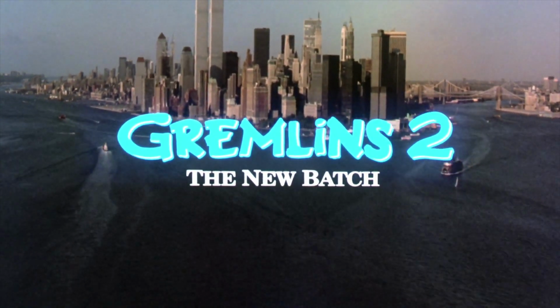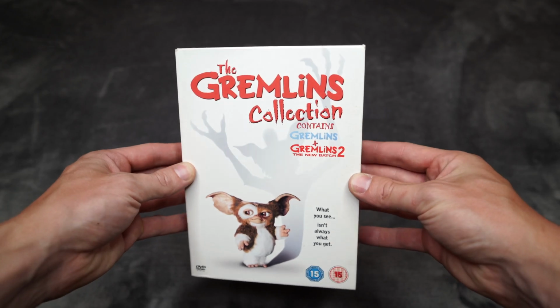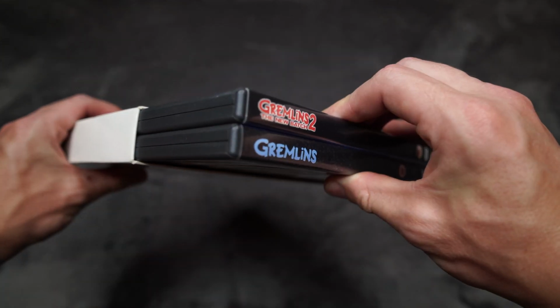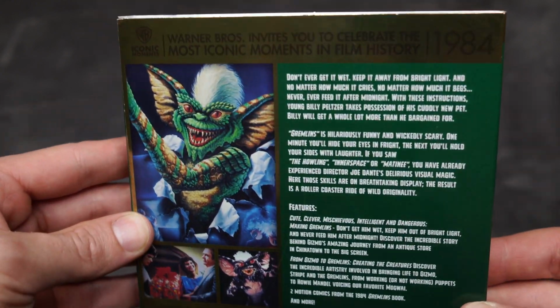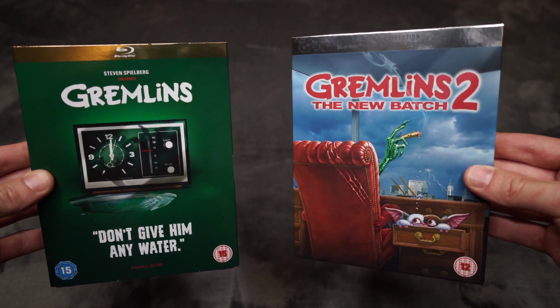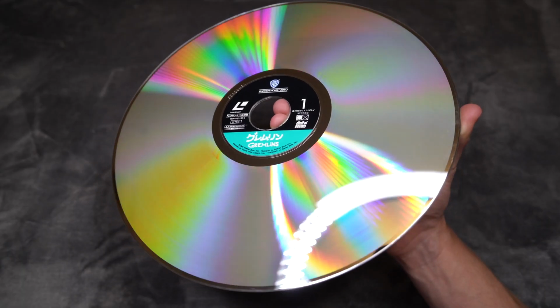So, from previous Coffee and Nostalgia episodes, you already know that this is one of my favourite films. I previously showed you my DVD and Blu-ray collection of the first film and the sequel. There was the box set of the two films on DVD, the two separate Blu-ray editions of the films Gremlins and Gremlins 2, which I have, and then those recently purchased Japanese Laserdisc releases of the first film and its sequel.